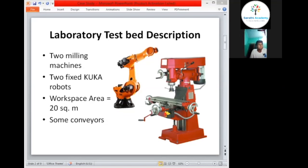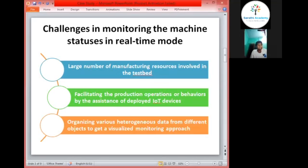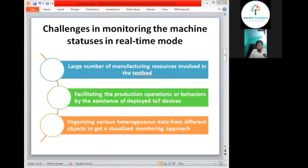Now, there are a lot of challenges which we are facing in monitoring the machine status in real time mode. Several challenges were being contemplated upon. In the first place, there is a large number of manufacturing resources involved in the test bed, which includes machine tools, cutting tools, various materials, workers, production orders, and so many other things. So, how to identify these resources systematically and effectively, that was a big issue.